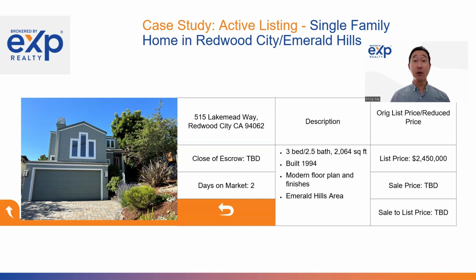Let's begin with an overview of this property. The address is 515 Lakemead Way, Redwood City. It's in an unincorporated area of San Mateo County called Emerald Hills. And if you look in county records, it'll actually have Emerald Hills as the city. As of the time of this recording on June 14th, it's been on the market for just 2 days.